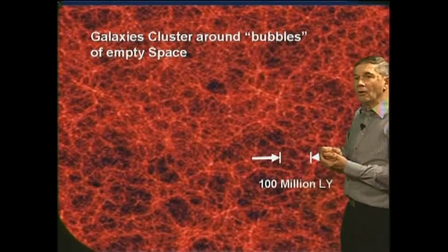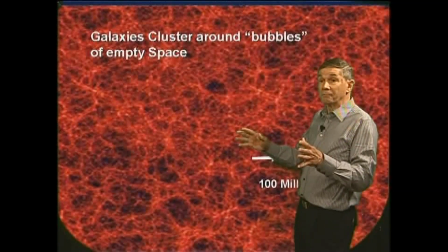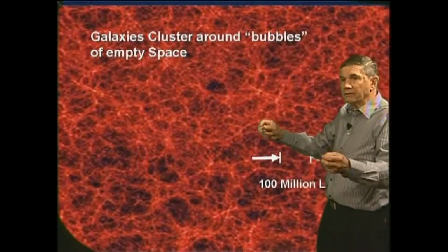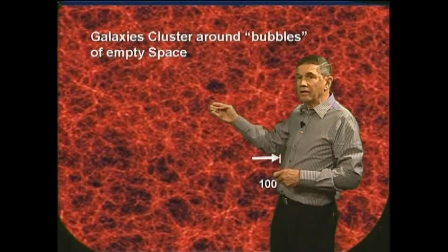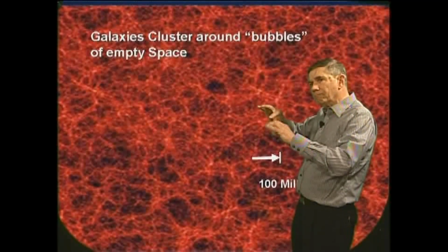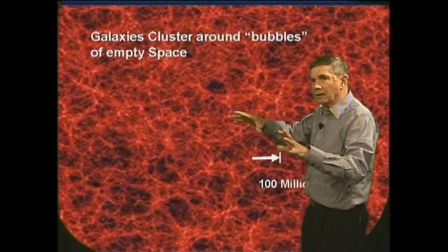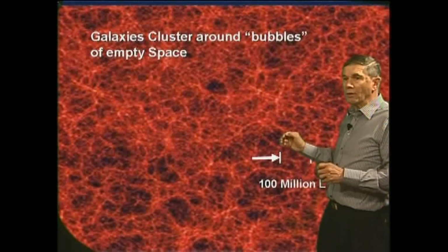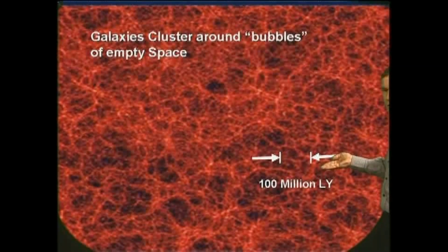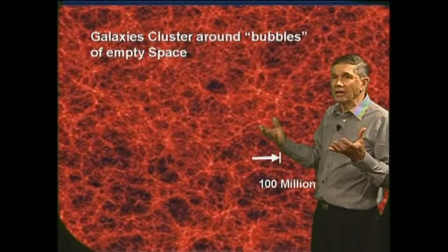Now, if we were able to go way out into space, and this is just a computer simulation, but if we were able to get far enough out into space, what we would see is a web like this. This is almost like a sponge. And the galaxies seem to cluster around these voids in space where there's absolutely nothing. And so it kind of looks like almost spaghetti or a sponge or something of that sort. And the galaxies are all in there, and there are many large voids. Now, we're looking at quite an enormous scale here. Between these two arrows, we're talking about 100 million light years. So this is something that we can talk about, but we can't really visualize or imagine.